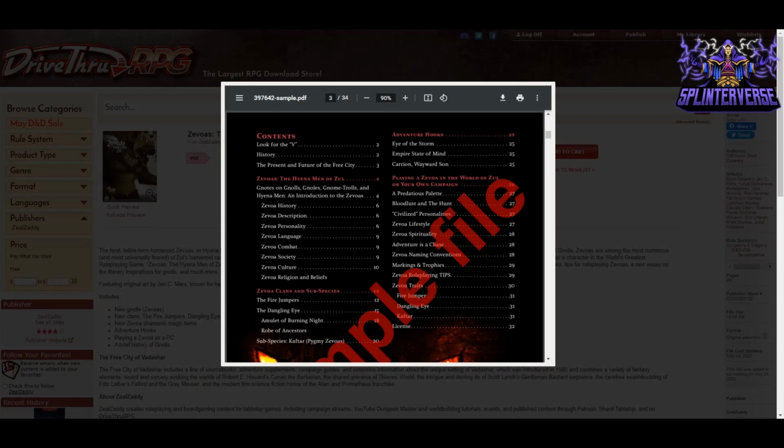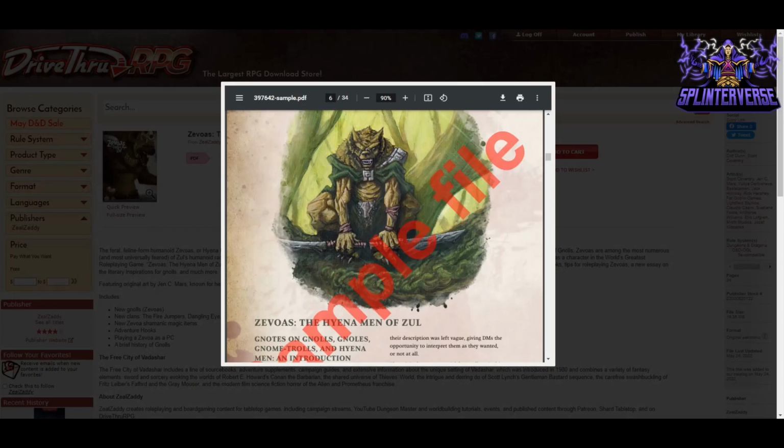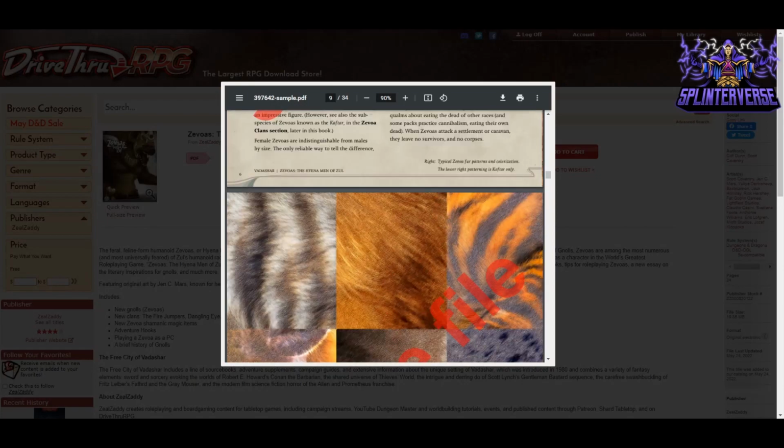So you can see here, there's the different history, personality, language, combat, society. So a ton of pages on the culture. And then you've got different clans like the fire jumpers, the dangling eye, and then a subspecies, and then some adventure hooks. And then all kinds of information if you want to play as a Zavoa. It's even got names and how to come up with the name of the character. And you get to read all those pages in this preview. So before you even buy it, you can read it.